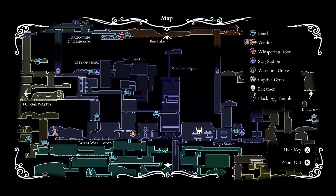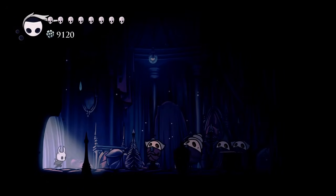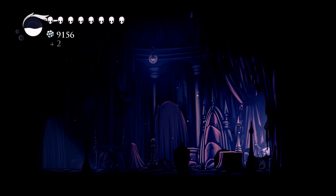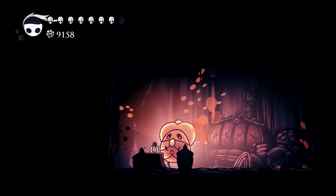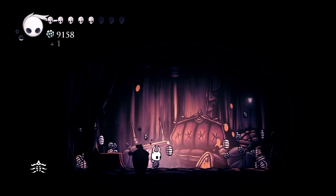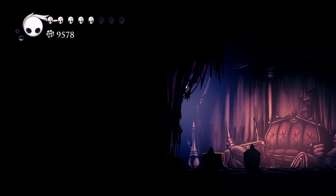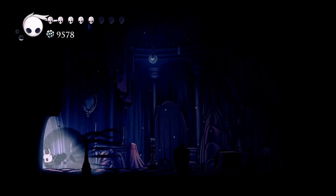Here we are on the map. We're at the very top. Enter this door here. And as you can see, there's a bunch of regular husks here. But if you jump up into the wall, there's a breakable spot right here. And this is the Gorgeous Husk. Oh, look how beautiful he is. Oh my gosh. And he gives us 420 Geo for defeating him. Absolutely amazing. I don't know why he gives us 420 Geo. What's he doing back there?